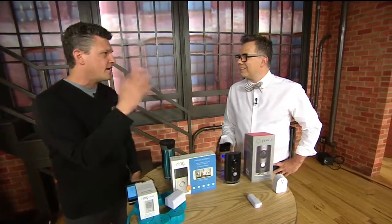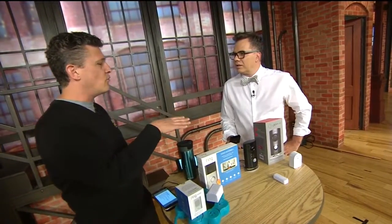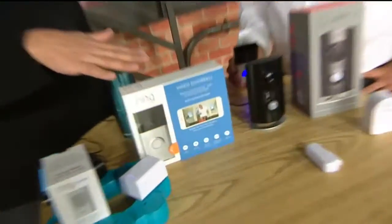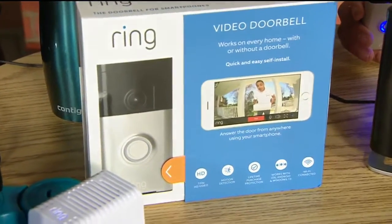Exactly. You can be in a completely different place, be at work, and if somebody's delivering a package you can talk to them, or you get some creeper walking up to your door, you can be like, hey, get away from there, you don't belong here. It's also great if your kids are home, they can see from here. And the inventor says that when he talked to his wife about it, she said, it's like caller ID for my front door. Yes, that's exactly what it's like.